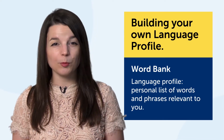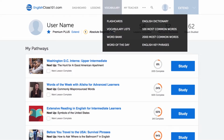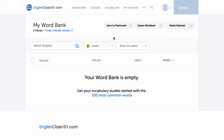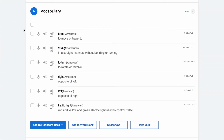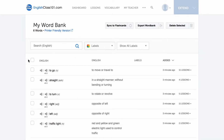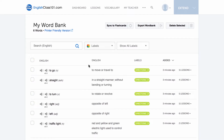So, how do you build a profile? If you're using our site, use the word bank. This is your personal collection of words. When you come across new words or phrases in our lessons or vocab lists, you can save them to the word bank. And the result is, you have a collection of words and phrases that match your interests and lifestyle, your language learning profile. Number 4, spaced repetition learning.